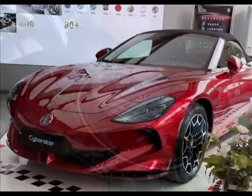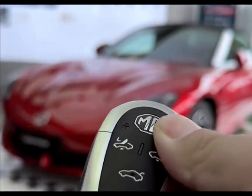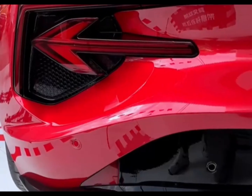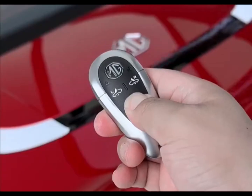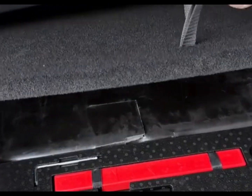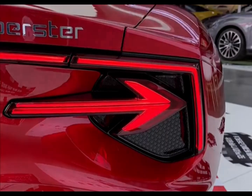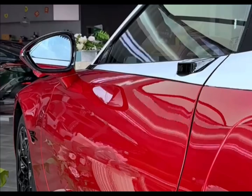Technical specifications and performance. The MG Cyberster is built on a fully electric platform, excelling in both performance and range. Electric motors, 2 configurations are available. Single motor rear-wheel drive produces 310 horsepower. Dual motor all-wheel drive generates a staggering 536 horsepower. Acceleration, the most powerful version sprints from 0 to 100 per hour in just 3.2 seconds.